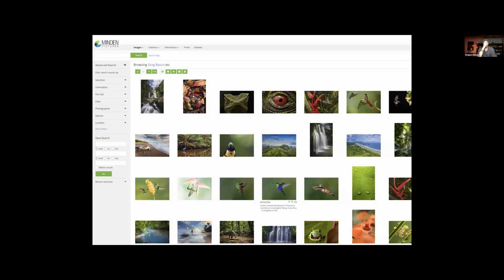Another way you make money, not a lot of money as a nature photographer, is through stock imagery. So I have my pictures represented through a company called Minden Pictures, which is one of the main big international natural history picture libraries. And so you get some sales.